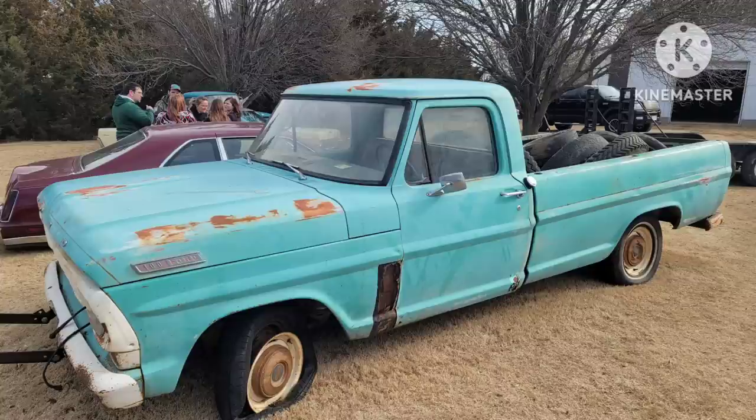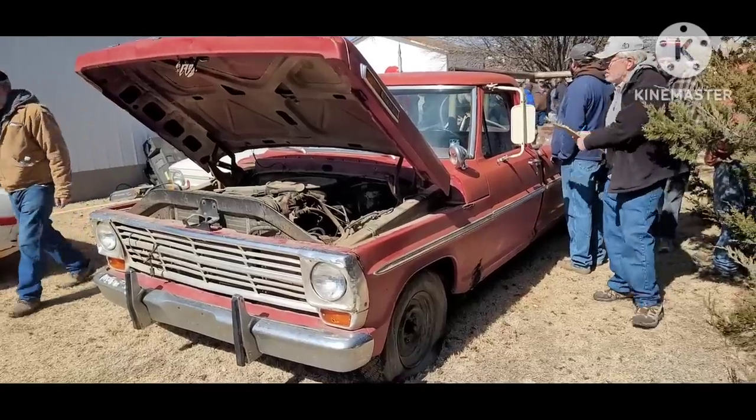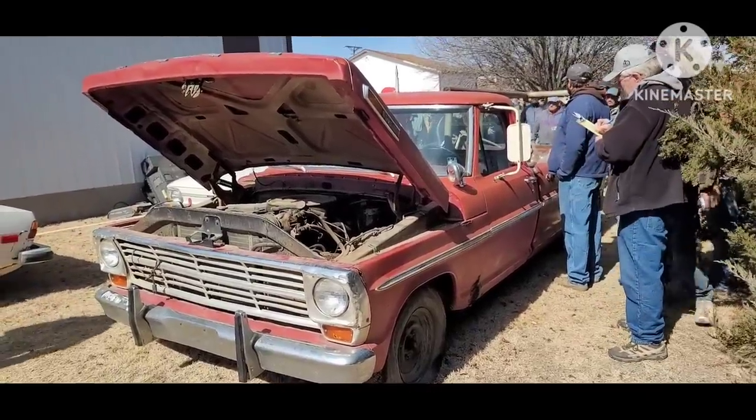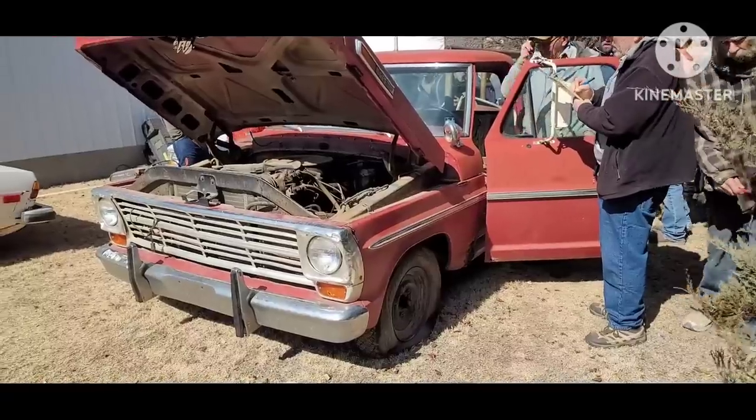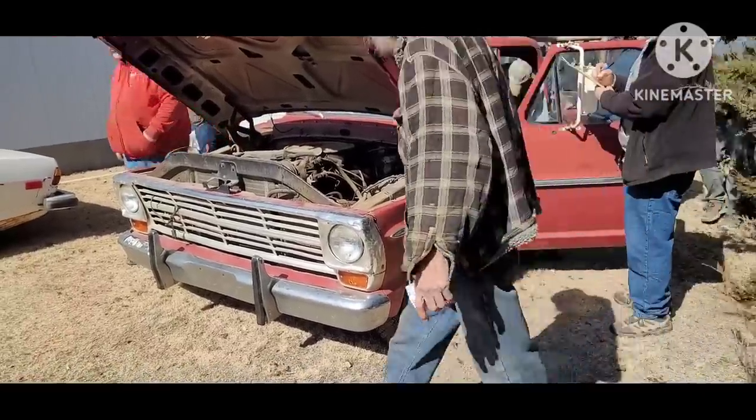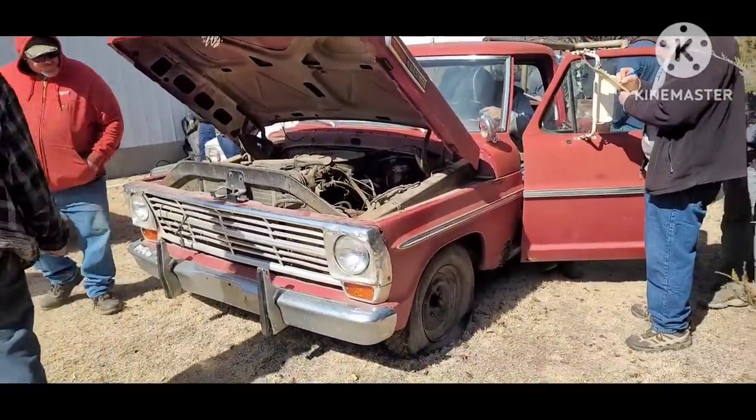For Joe, I bought the 1967 Ford F-100. It's rusty, but if someone's dedicated, it could be a restorable truck. Also, I got him the 1969 F-100. This one's a one-owner truck. Pretty neat to see the original title from 1969 with one of these old vehicles.